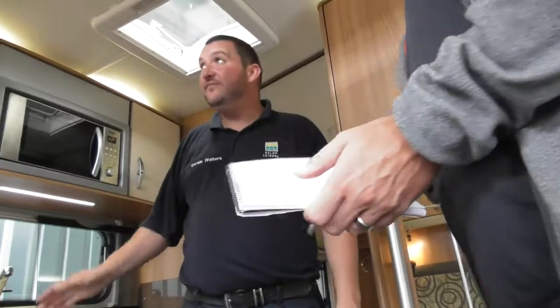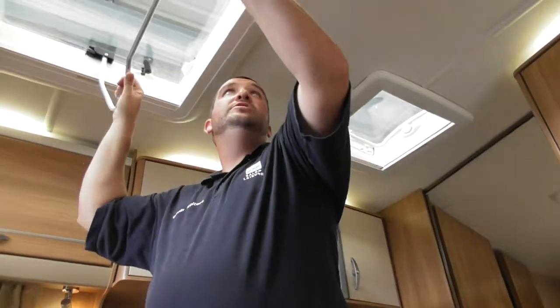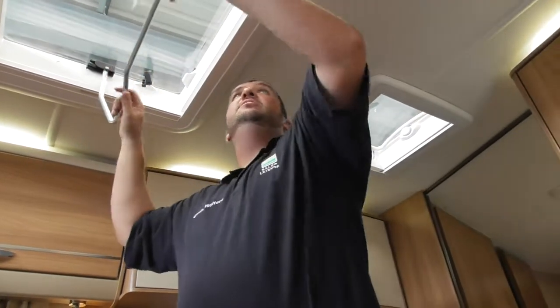And that's about it from me, really. Obviously, this one's slightly different. I'll just show you this one. Just watch the little buttons when you lock it. When you've locked it, you need to press the buttons to release the handle again. If you don't, you'll just end up snapping your handles. And then obviously you can just simply push it up.